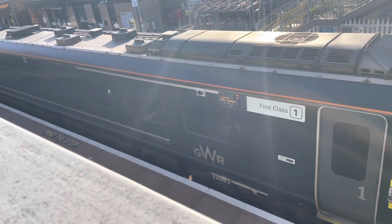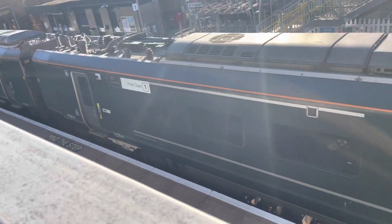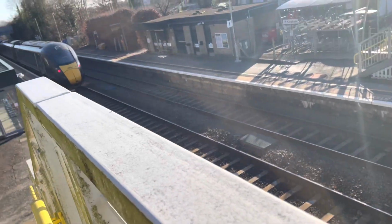Just crossing the footbridge, but there goes my train, which brought me in from Moreton-in-Marsh. Well, that was the Paddington Bear one, 800-010.